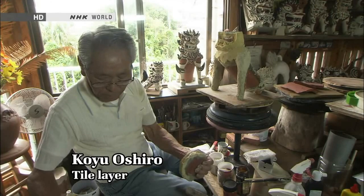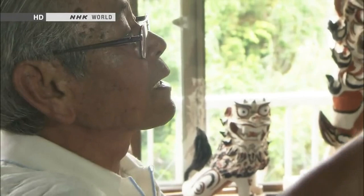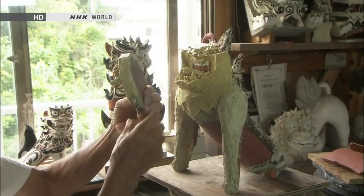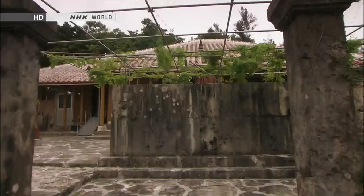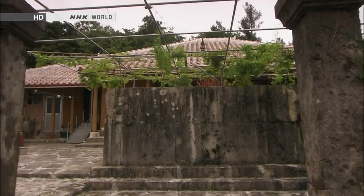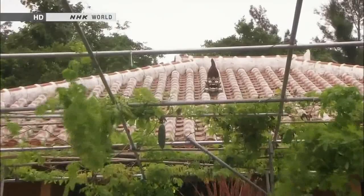Koyu Oshiro has been laying roof tiles in Okinawa for many years. The angle of the shisa's upper jaw is especially important to him, because the eyes will go on top of the jaw. The eyes of the shisa are placed at an angle so that it can stare down evil passing through the gate.